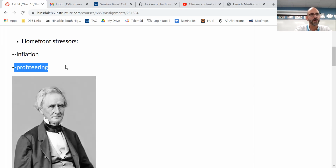And people would profiteer in different ways. There were companies that just made ammunition and uniforms and stuff like that. They would get government contracts, especially in the North, to produce stuff for the war. That's a little bit different because that's what they do for a living. I mean, if you make cannons and rifles and uniforms and things like that, that's what you are, right?